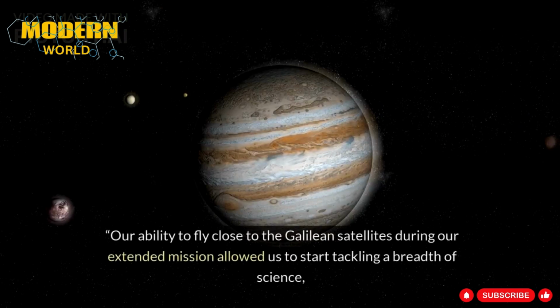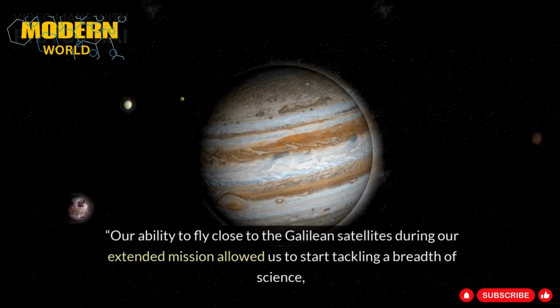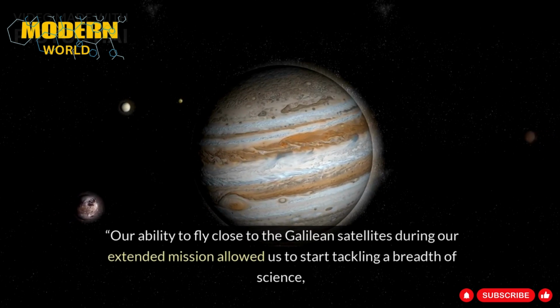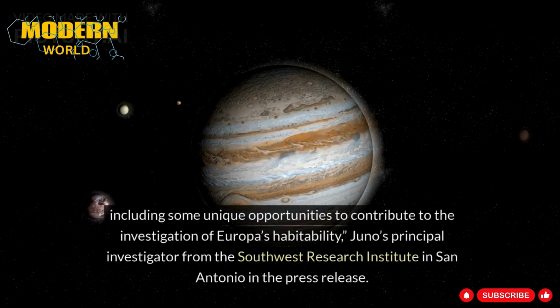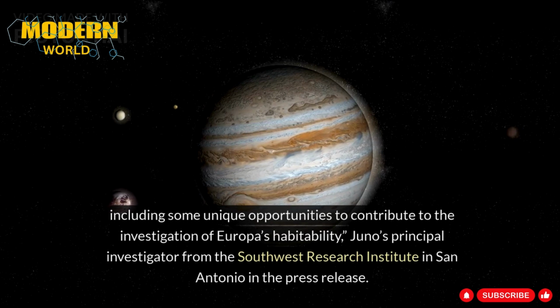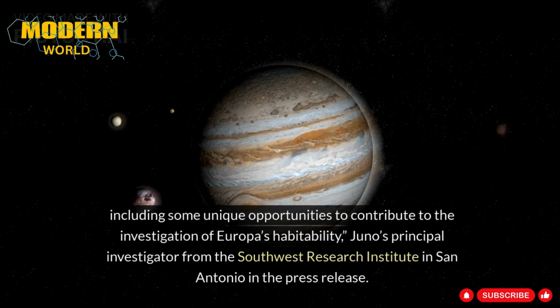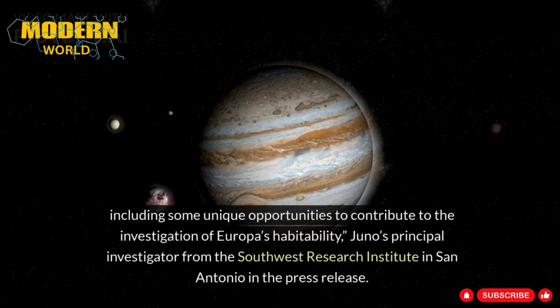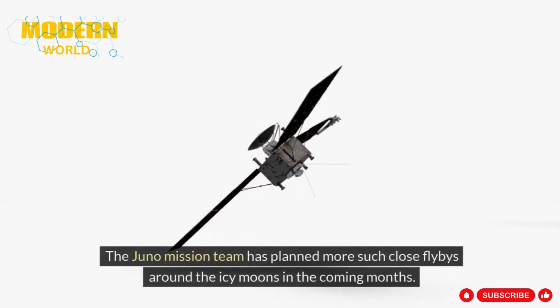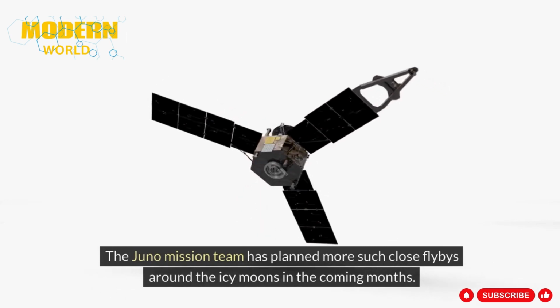"Our ability to fly close to the Galilean satellites during our extended mission allowed us to start tackling a breadth of science, including some unique opportunities to contribute to the investigation of Europa's habitability," said Juno's principal investigator from the Southwest Research Institute in San Antonio in the press release. The Juno mission team has planned more such close flybys around the icy moons in the coming months.